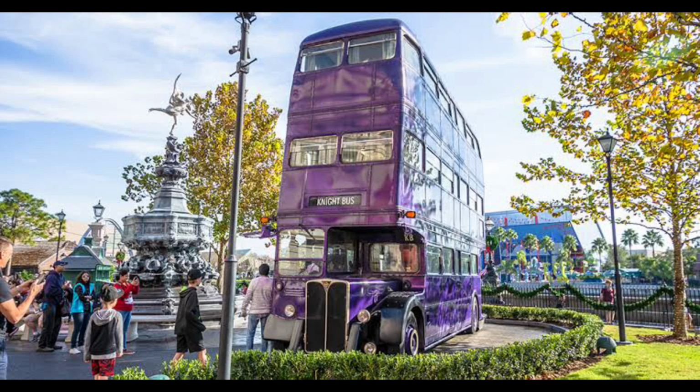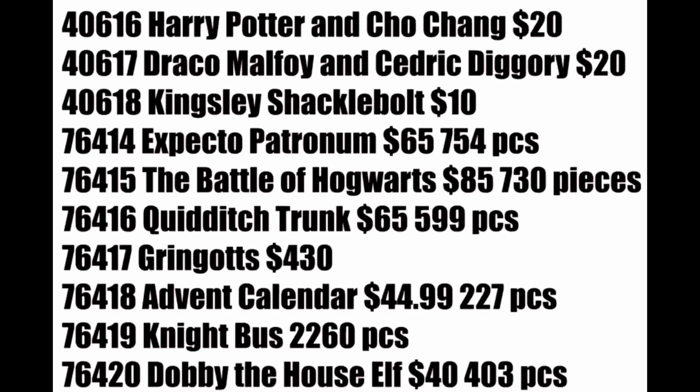But the piece count for this set is definitely quite surprising, so that could either mean that it will be a bit more of a larger scale version compared to the 2018 one, or potentially, rather than just getting the night bus, we may be getting a number of other things as well.